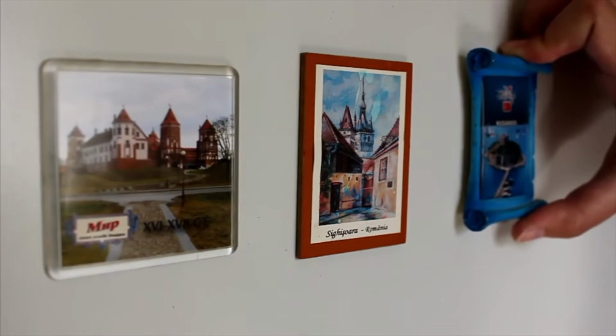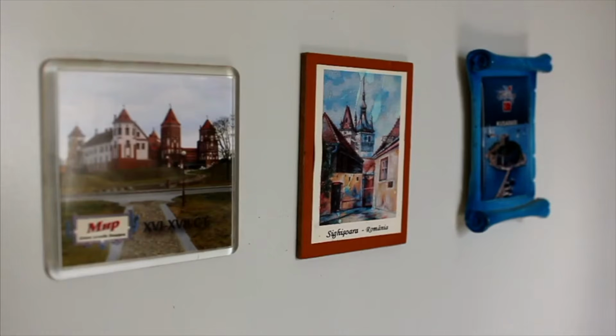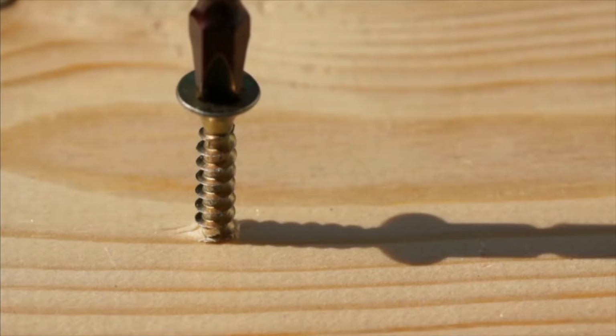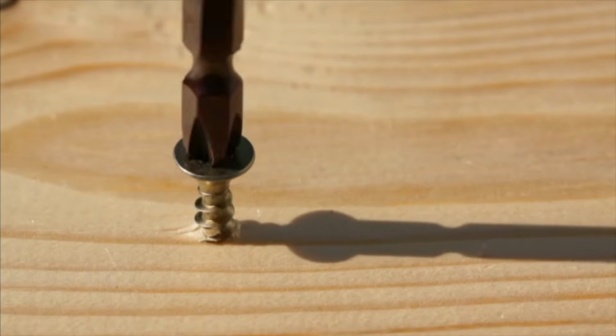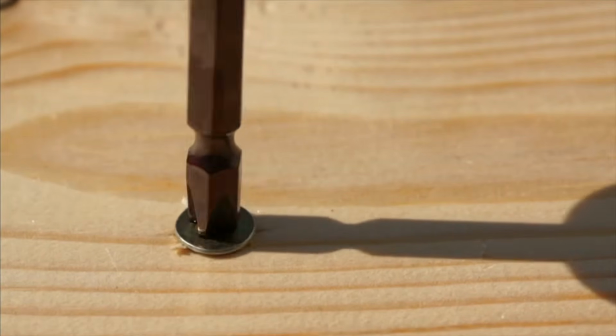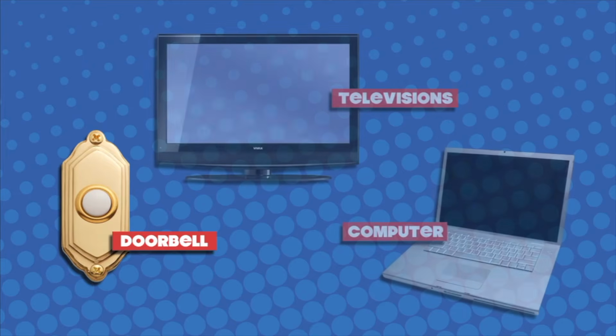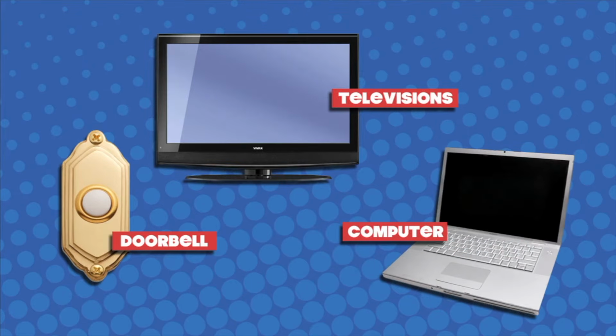When you think about magnets, what comes to your mind? Maybe you imagine the magnets that hold pictures and notes on your refrigerator. Or maybe you're familiar with magnets on the tips of screwdrivers that can hold a screw before it's driven into place. Magnets are used in other places too, in things we use every single day. For example, a doorbell uses a magnet. So do computers and televisions.